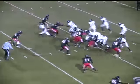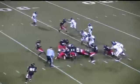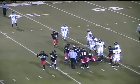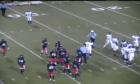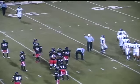5-man front this time for the Cowboys. Losing the ball again, and they're going to get upfield. It's going to be 4th down. And, of course, they'll continue to run the ball. I don't see them punting the ball. Well, looks like there comes a punting team on the field. I'm wrong.